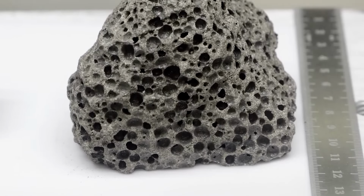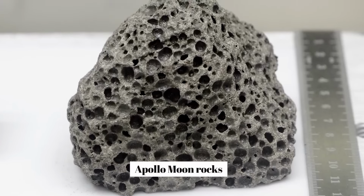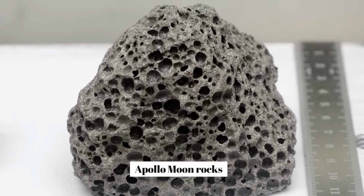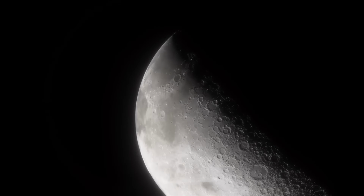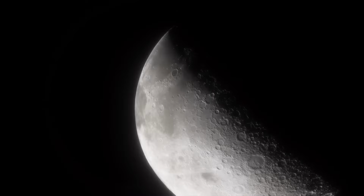Put the origin of the moon aside, Apollo moon rocks continue to challenge our understanding with another conundrum. Why aren't moon rocks as old as the moon? The moon is just over 4.5 billion years old, which makes it a mere 60 million years younger than the solar system itself.